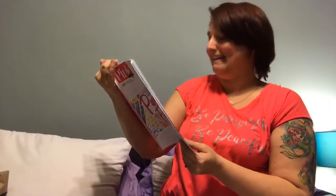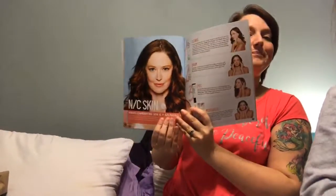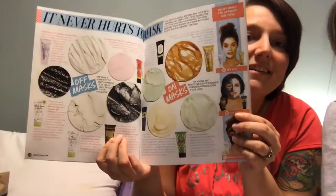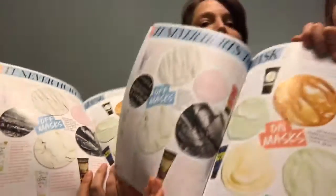That's awesome. And then what about combo skin? Oh, we have combo skin too. We've got all of it. Oh, look how pretty. They have sample pictures of each mask. Love it.